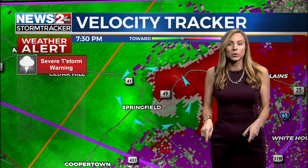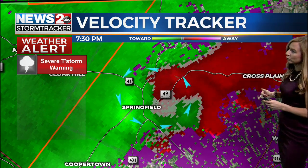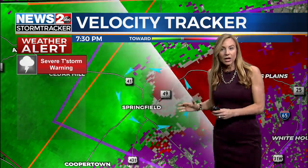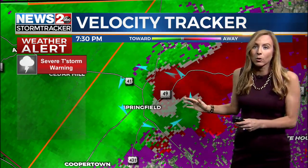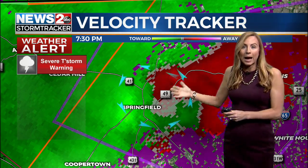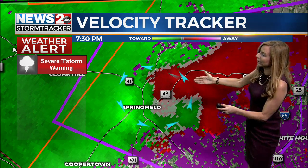Lowest level, center of a room with no windows, because here's the thing, you're not going to see this tornado if it's on the ground. It is going to be rain wrapped. There's going to be tons of lightning with it. There's going to be hail. You've got a hail core over you as well, and strong winds up to 60 miles an hour. I wouldn't be surprised if the power knocks out before it even gets to you. So heads up, folks, please take your tornado precautions.